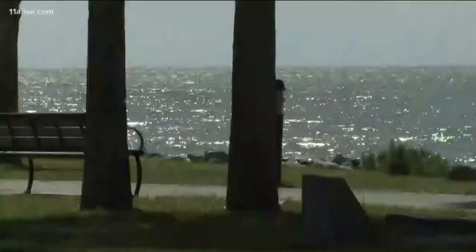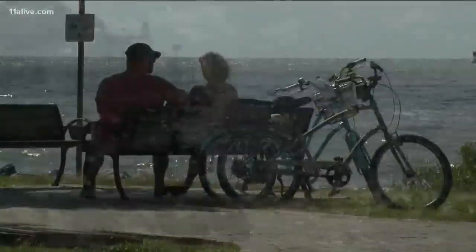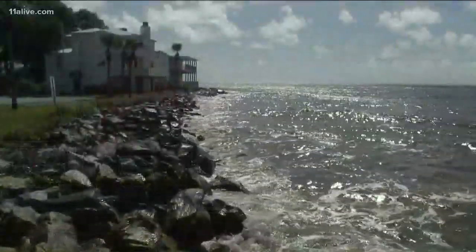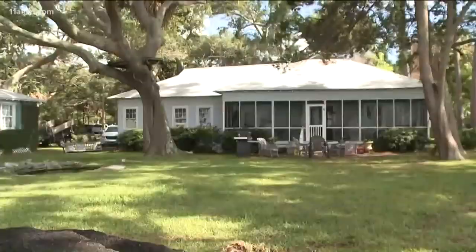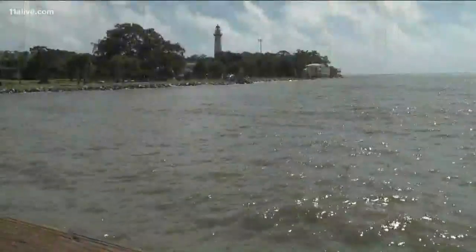The picture-perfect views of St. Simon's Island create breathtaking vacations, but Alex Binkley is hoping this won't turn into a nightmare. I said I wouldn't stay again, but now I'm changing my mind. Sunday was her 70th birthday, and she's lived her entire life in this house, overlooking the water. She's been through a number of storms.